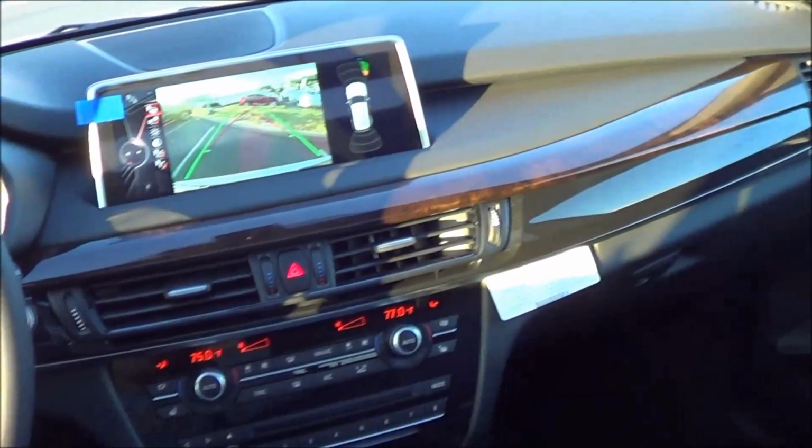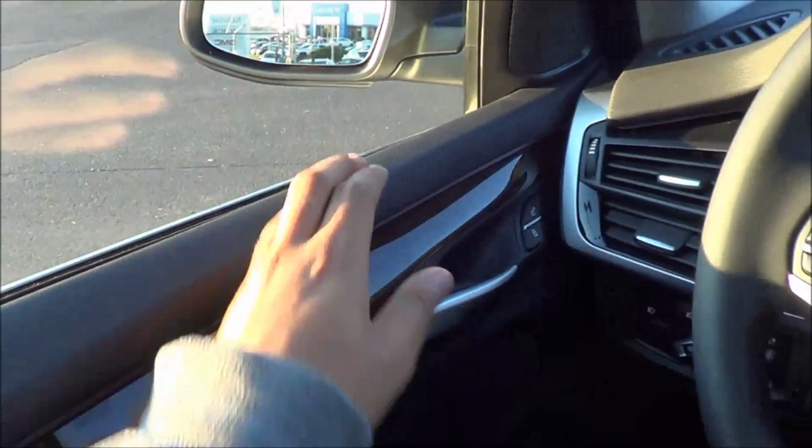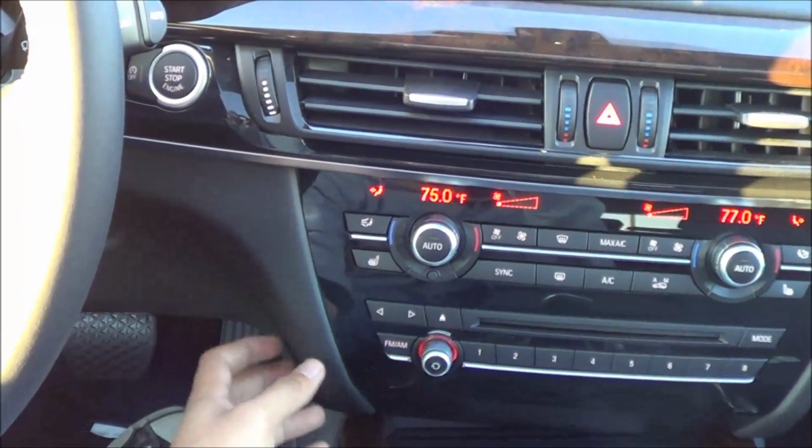Now, of course, build quality and materials are exquisite here in the X5. You have nice soft touch materials up here on the upper door panel, mid door panel, armrest. Up here on the dashboard, everything is the highest of quality in terms of materials. There's probably only a few places where you'll find actually hard plastics.